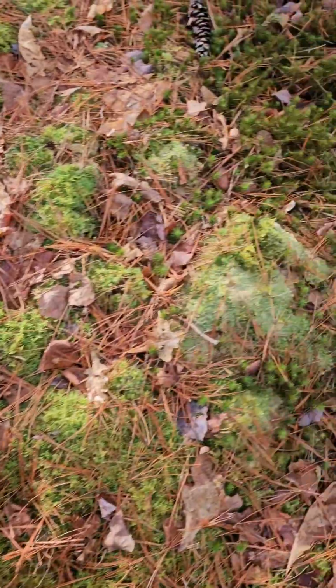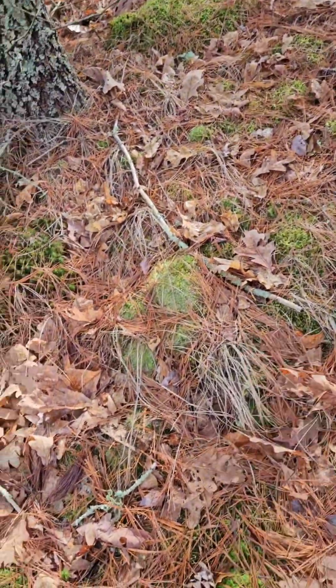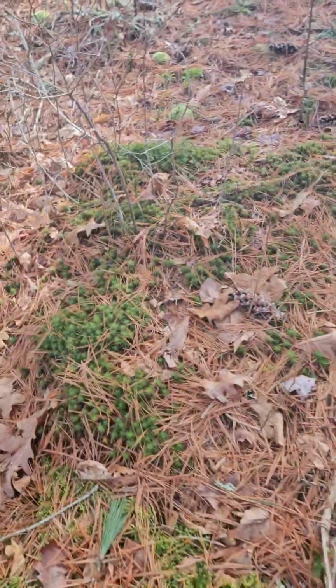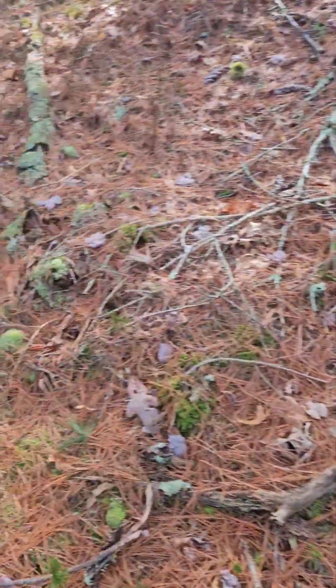Cladonia imponens, more Leucobryum, more Polytrichum, more Pleurozium. More Pleurozium. Oh, look. More Pleurozium. More Polytrichum. There's Dendrolycopodiums. Lots. It's so cool. I love mosses.